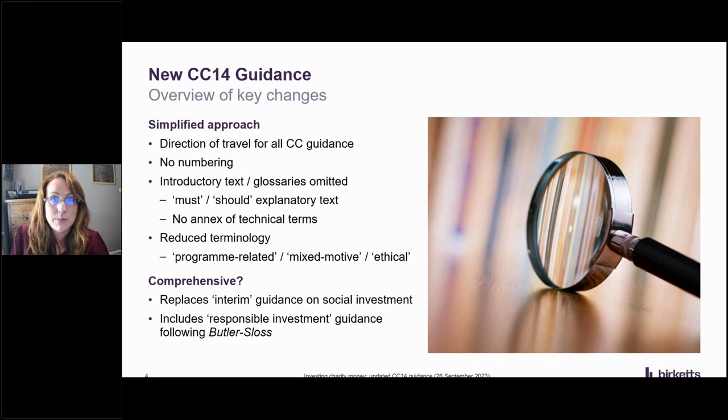Those labels for different approaches to investment have been removed, and instead the Commission just talks about different approaches in plain English. I mentioned that the guidance incorporates the old interim guidance on social investment, so it's intended to be comprehensive, everything under one document. And it includes some guidance on responsible investment, reflecting the decision in Butler-Sloss. Now, I've put a question mark against the word comprehensive because, as I said earlier, I do think there are some areas that are missing from the guidance, and it's just worth being aware of what those key areas of omission are, and I'll come on to that shortly.